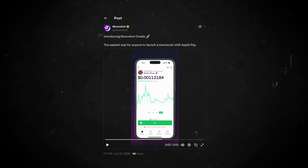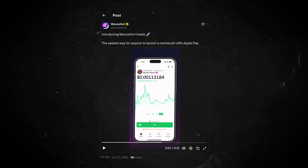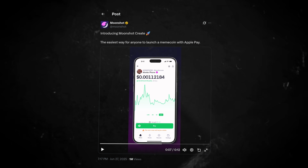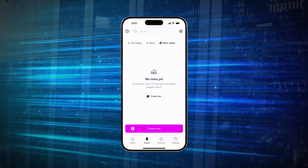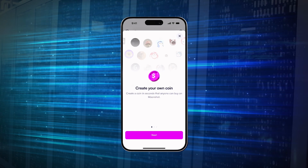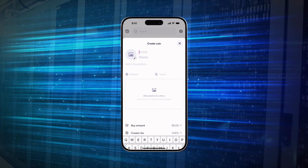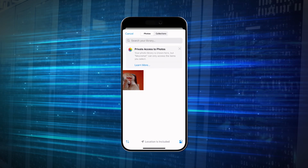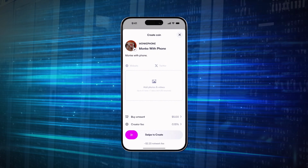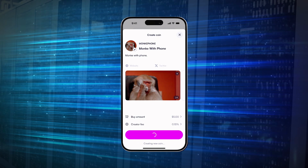In late June, Moonshot introduced Moonshot Create, which allows iOS users to literally launch a meme coin on their phone in seconds. To do this, simply navigate to the Create tab at the bottom of the screen and then hit the Create Coin button. Then click Next on the messages that pop up and agree to the T's and C's. You can enter the token's ticker, give it a name and description, upload an image and add links to the website and X account, if they exist. Then just swipe to launch with Apple Pay and your token will be created.